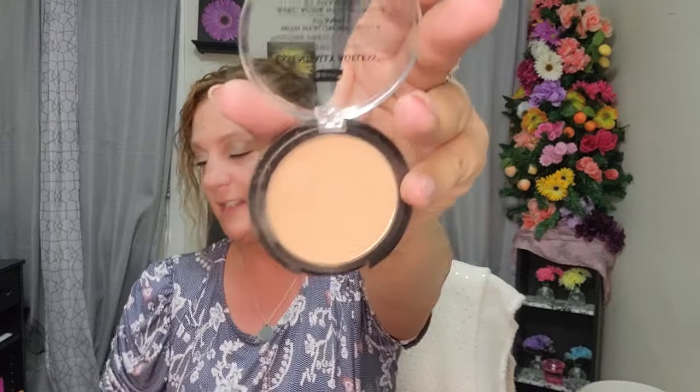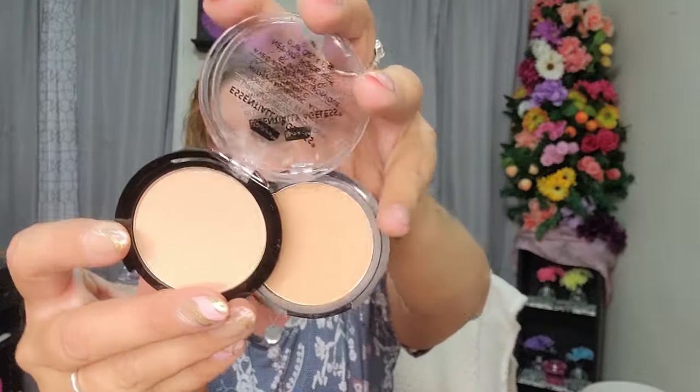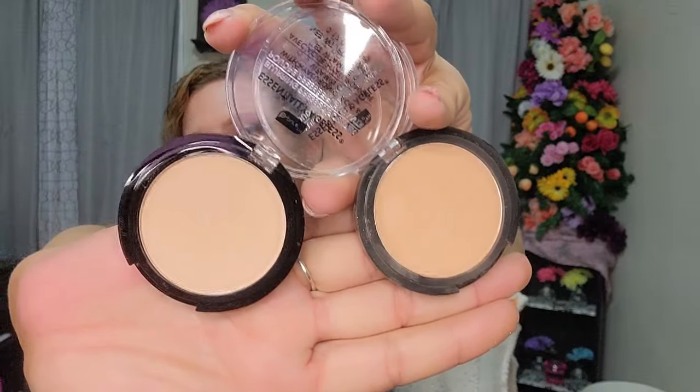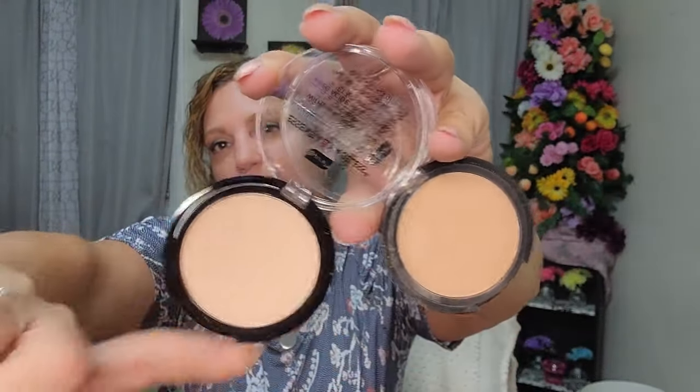And that is the color there. So these are your two shades. You can see the difference there. Let me try to put my hand here. Let's see if we can get some darkness. There we go. So those are your two shades. You have medium to deep here, and you have light to medium right here. I did try just the medium to deep. It's too dark for my face.